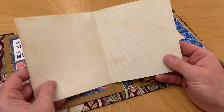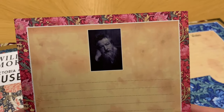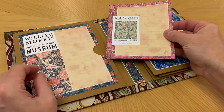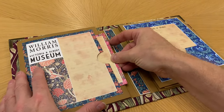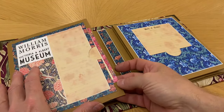These are all real dates, all real information. Lovely, nice little bullet journal piece. And a picture of the great man himself. This is the beautiful colour, this pink. That's nice, I like that. So that goes into there. It will slacken enough as you use it, it's just because it's very, very tight. Because it's brand new. It's like a new pair of shoes, it's got to wear in.